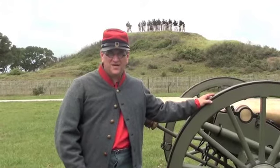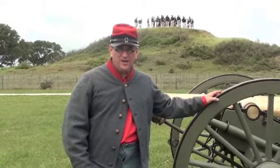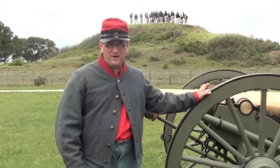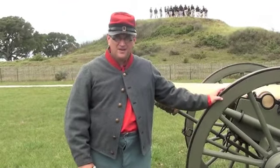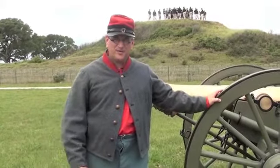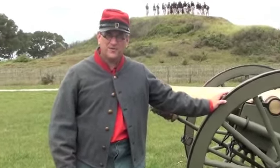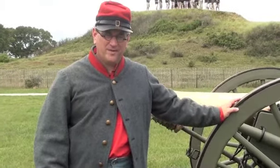What we have left here today is only about 10% of the fort, and that is due to the erosion of the beach, which was what the fort was here to protect. And also various other things such as the United States Army coming through in 1940. In 1940 they actually came through and made this an anti-aircraft training facility, and part of the fort was destroyed so they could put up an air base and also ammunition bunkers.